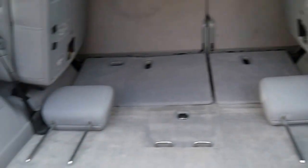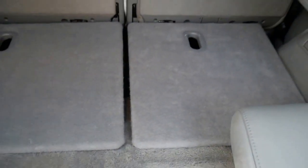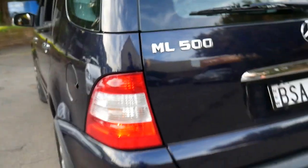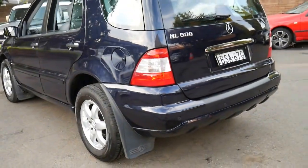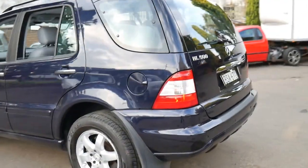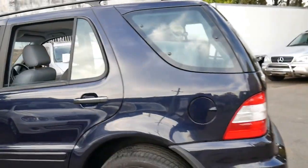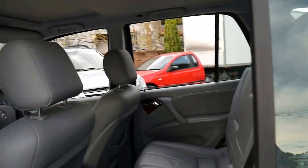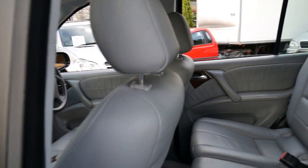It's got the two headrests for the back. It's got these as well, which often get lost. And I think it is incredible value for just under $15,000. It's even got the original four mud flaps on the car. It's never been used off-road. I can't see a single dent, scrape, mark on this car whatsoever. I think it needs to be seen to be appreciated.